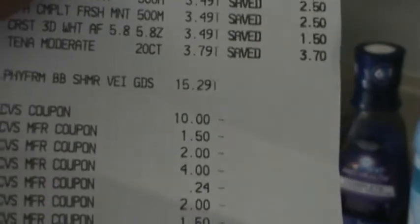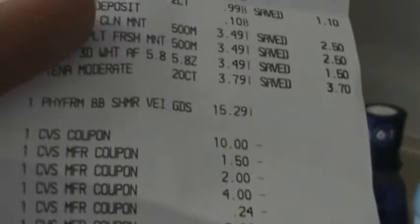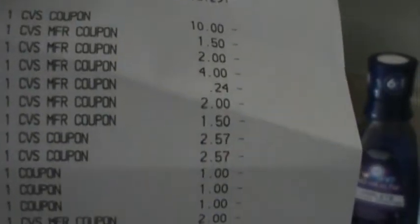This is the Crest Tena Physician Formula, $15.29. There you go. Okay, so these are all my coupons that I used. I used the 10 off 50, and then all my manufacturer and CVS coupons. And I went in with, I believe, 7 ECBs.